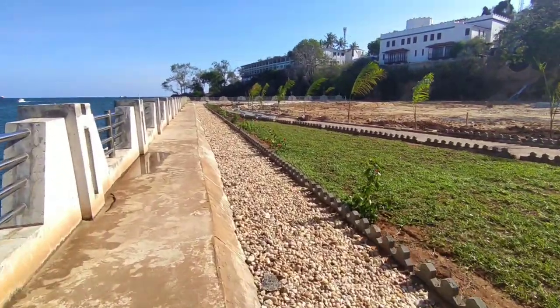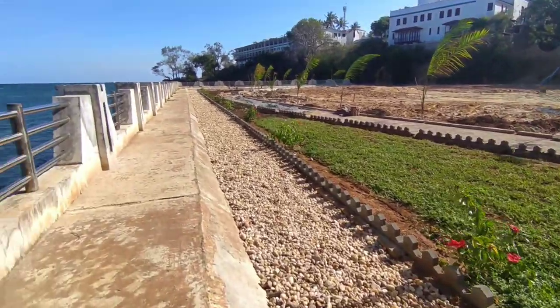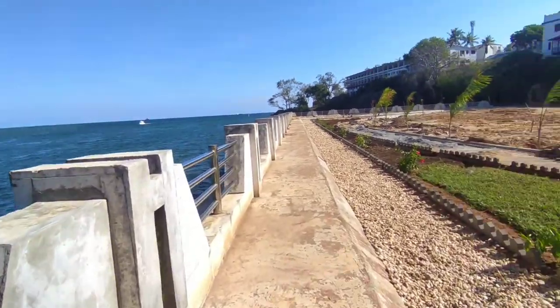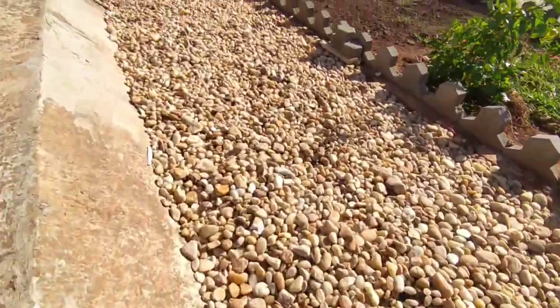What makes me love this place is that it has a very awesome sea view. You can view the old Kilindini port, the English Point Marina, and the Mkomani area, enjoying the sea breeze. Guys, although this place is not yet 100% complete, stay glued and watch till the end, guys.